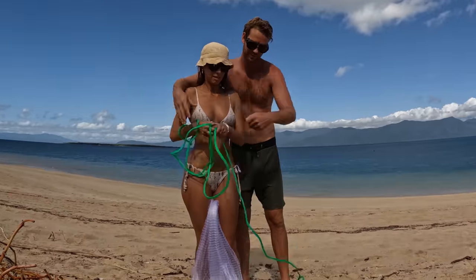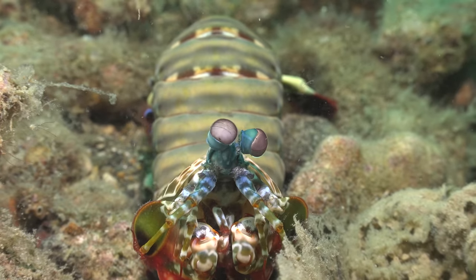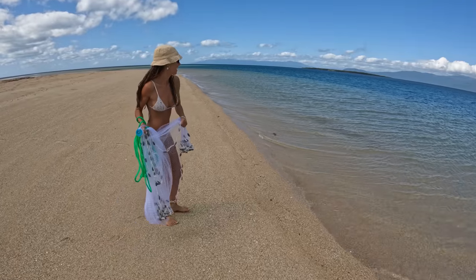Let's do it. So the manta shrimp are a crazy little creature that lives under the sand. And to be honest, for years we've swum over them and haven't even realized they're there. They're that well camouflaged. But we've now worked out what holes they live in. But catching them is a whole different story. So we'll see how we go. First of all, we're gonna need some bait.